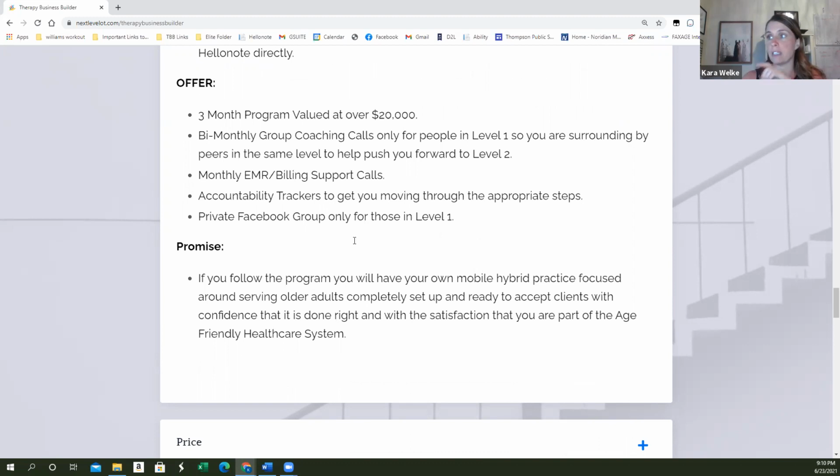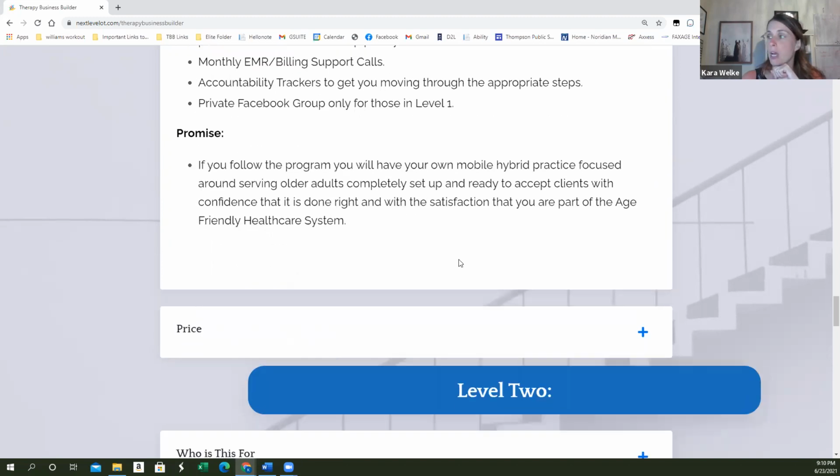So our promise is if you follow the program and you do what we guide you to do, you will have your own mobile hybrid practice focused around serving older adults, completely set up and ready to accept clients with confidence that it's done right and with the satisfaction that you're part of the age-friendly healthcare system. So that's our promise to you.